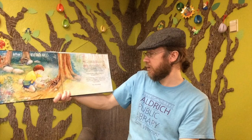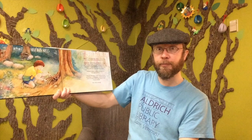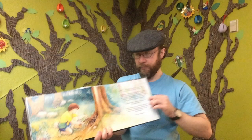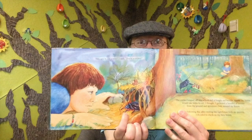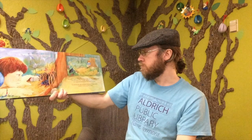The next morning, I couldn't wait to visit the woods again to see if anyone might be sleeping inside my house. When I bent down to look, I heard a chirp, chirp, chirping. Was a fairy snoring? "Hey, you're not a fairy," I said. "You're just a cricket." The cricket hopped off into a bush full of bright red berries. Maybe the fairies would like some to eat, I thought. I gathered a handful of berries from the ground and sprinkled them around my house.